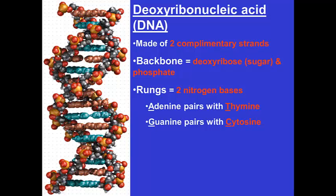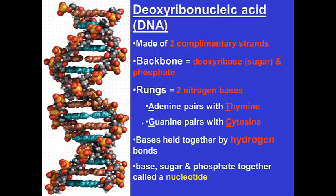They're complementary because they're not identical. Adenine pairs with thymine, and guanine pairs with cytosine. So A pairs with T, and G pairs with C. The bases are held together by hydrogen bonding. So here, the bases are being held together by hydrogen bonds.